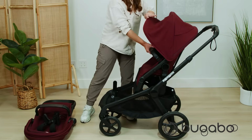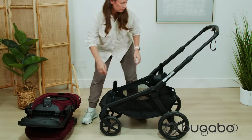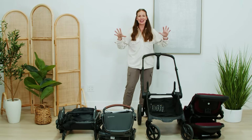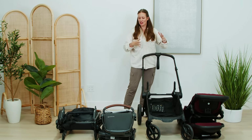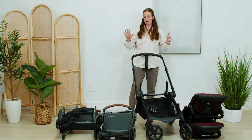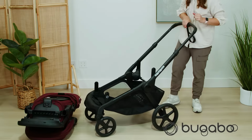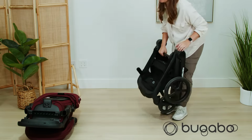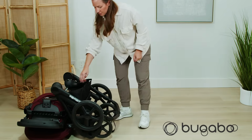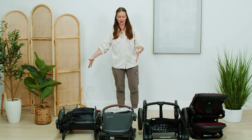If you are looking for an even more compact fold, like I find when my in-laws are also in the vehicle, and I'm taking up more seats, I need to make things even tinier. A great way to do that is just to unclip the bumper bars from either of your stroller seats. It helps to save so much space in your vehicle. Now I'm just going to fold the frame on my Kangaroo. And so here's a side-by-side Kangaroo double fold, UPPAbaby Vista double fold.